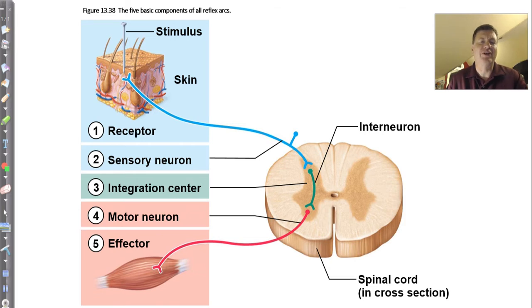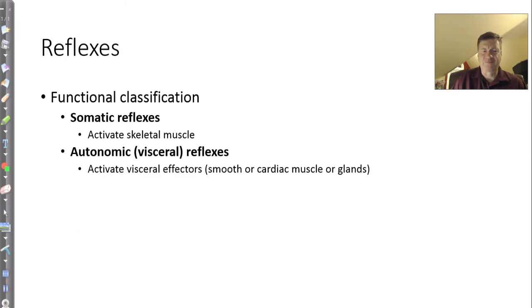So what you see here, the stimulus, a pin sticking into the skin, is going to activate a receptor, which sends a signal to the sensory neuron. It will then bridge from a sensory neuron to a motor neuron through an interneuron. So the central nervous system is still involved in the spinal cord, but rather than the impulse having to travel up to the brain, it simply bridges to an interneuron through a motor neuron to an effector for a response.